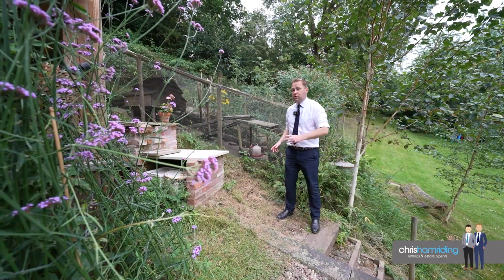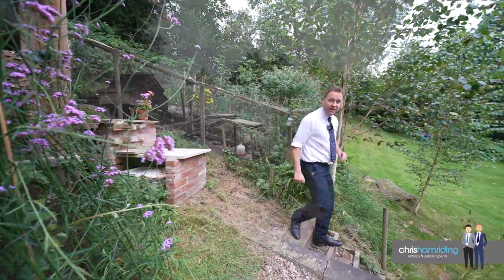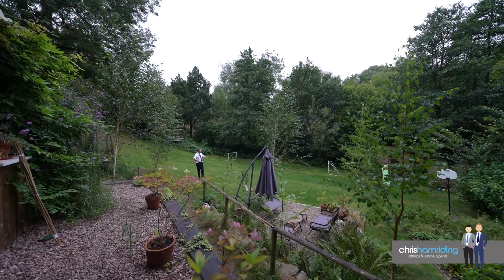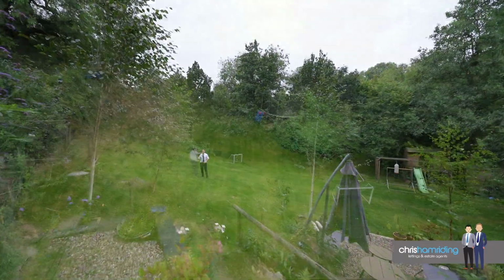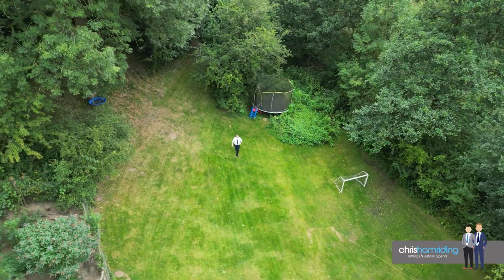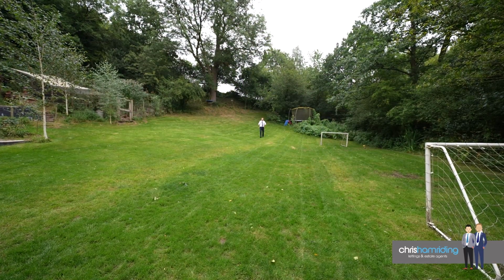Just before we head down to the lawns, worth noting the current owners really live the good life and keep their own chickens. And finally, we are down on the gorgeous lawns, which are hugely expansive. I can see some goalposts down there. I can see the ubiquitous family-friendly trampoline. So the entire plot is made up of just great fun areas. I can see a rope swing up there. I could even see what looks like a zip line. I certainly won't be trying that.